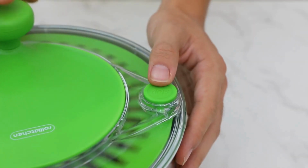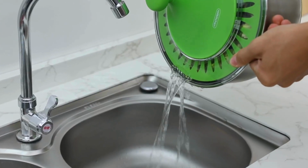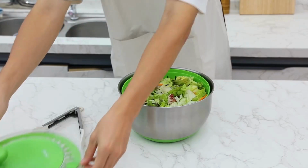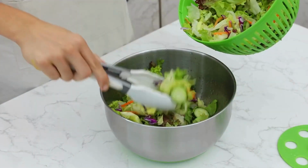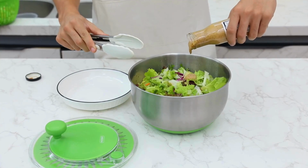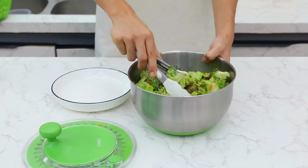With its generous 4.8 quarts capacity, this large salad spinner allows you to prepare enough salad for the whole family in one batch, eliminating the need for multiple rounds. The removable components make it easy to disassemble and clean, saving you time and effort in the kitchen.